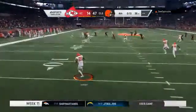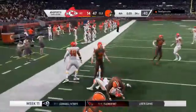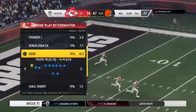That'll be taken in the end zone. And he'll bring it back to just about the 25. Call it the 24-yard line.